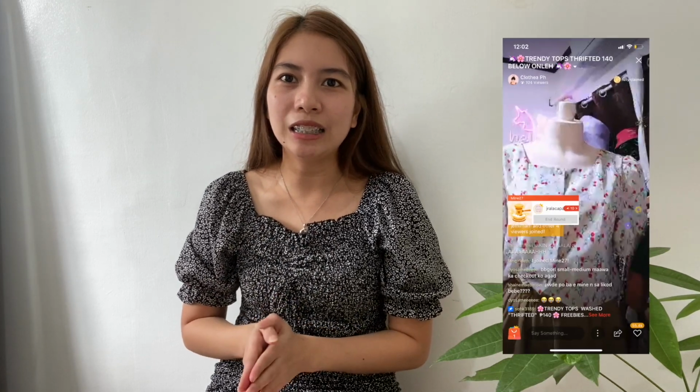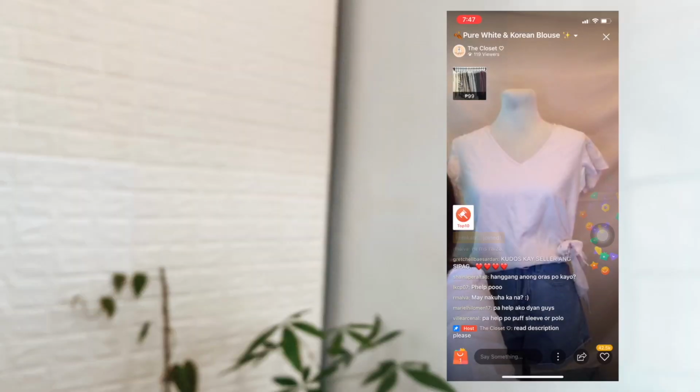The second one is true hammer or yung fastest finger na tinatawag sa Shopee. So actually guys, ito yung favorite ko kasi dito ako usually na nakakapag-mine ng item, true hammer.